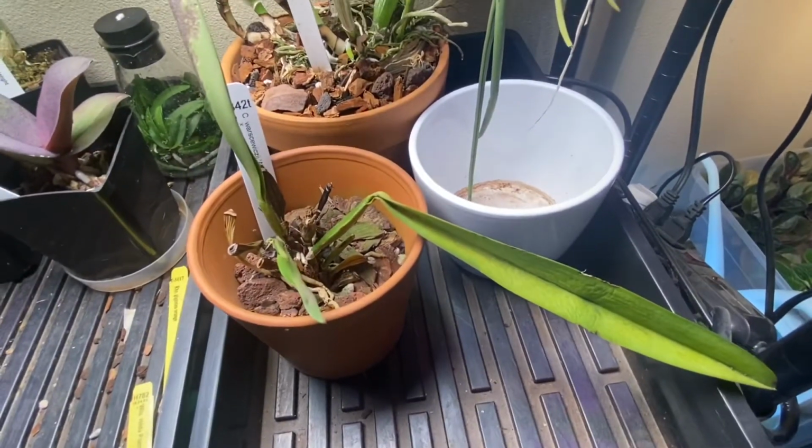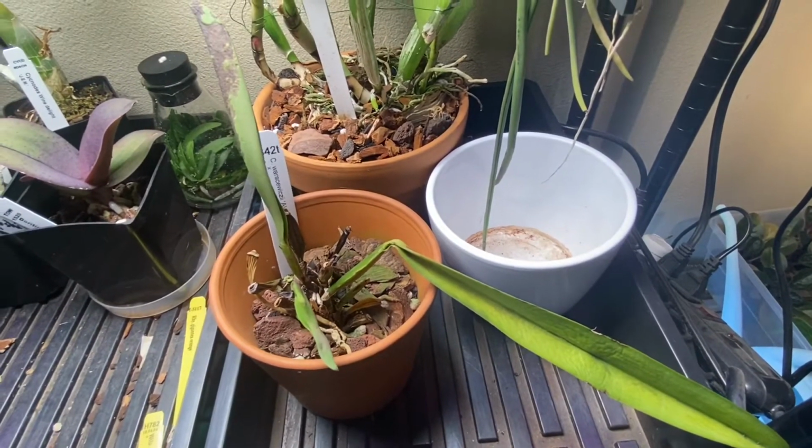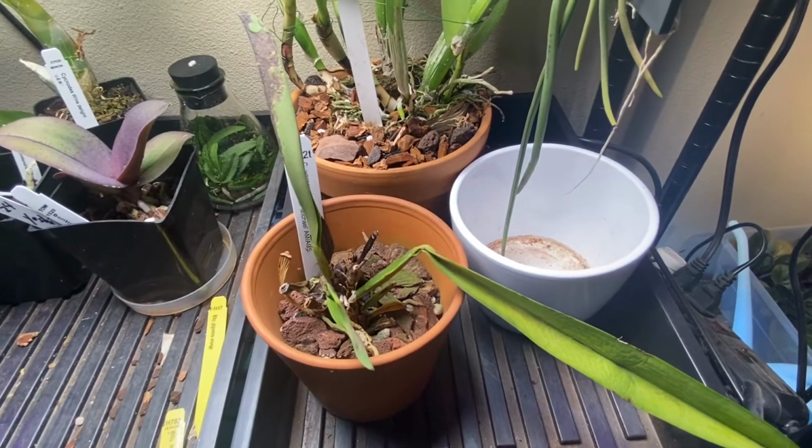I think it's pretty close to orchid heaven, if not already. I don't know.